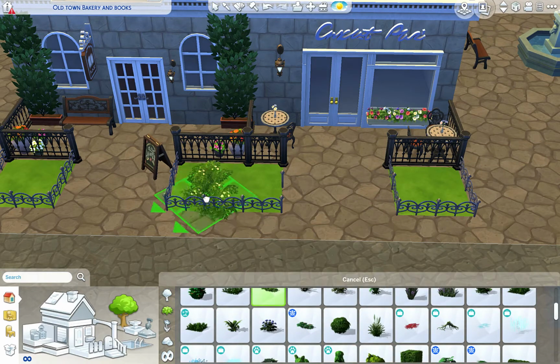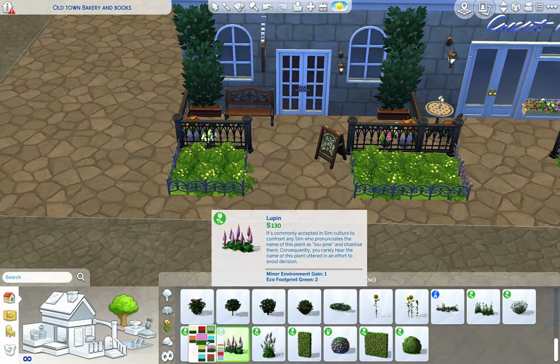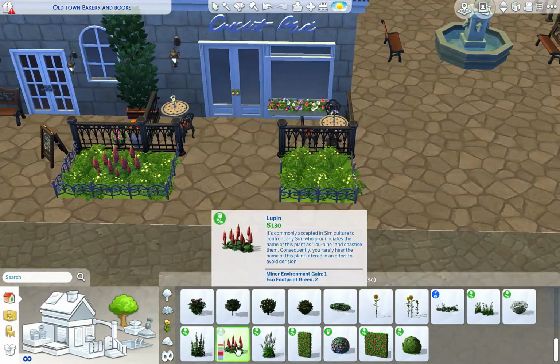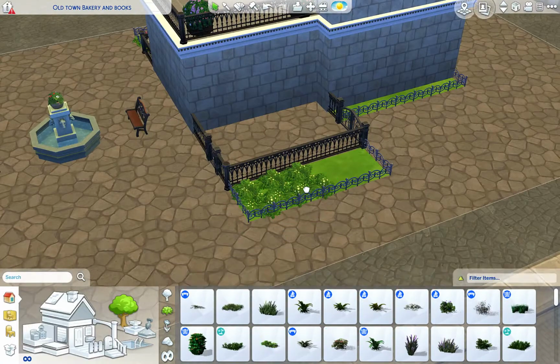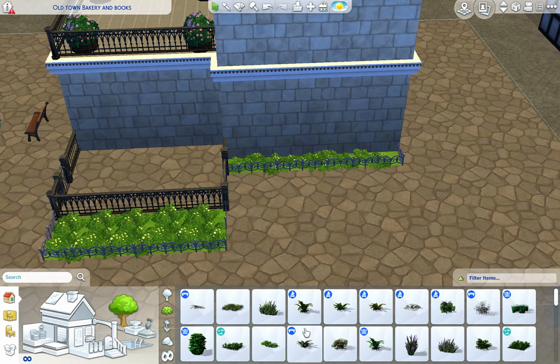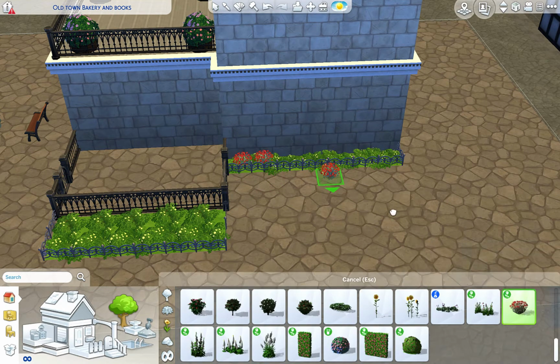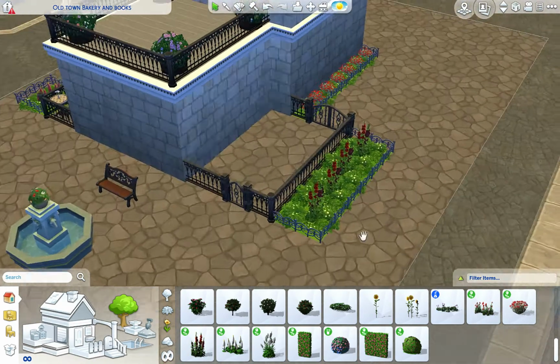And then over here, I'm trying to find some Get Together plants, but I end up just using normal Build and Buy plants, and I just place them in all of the green little boxes that I made, the flower boxes. And I used romantic garden plants up front, and then I use a different, I think it's still romantic garden, but I use these smaller ones out back. I just thought it fit back here a little bit better.